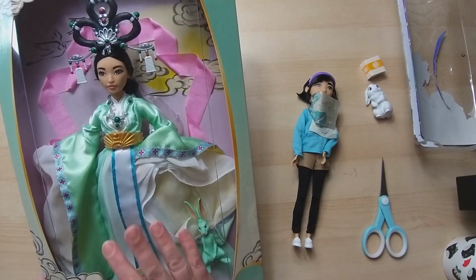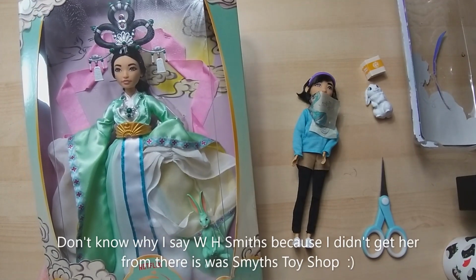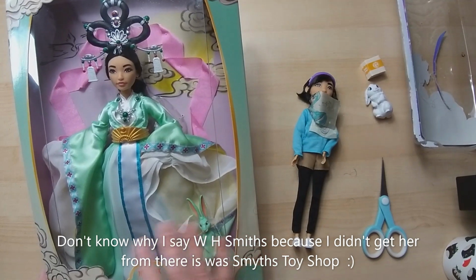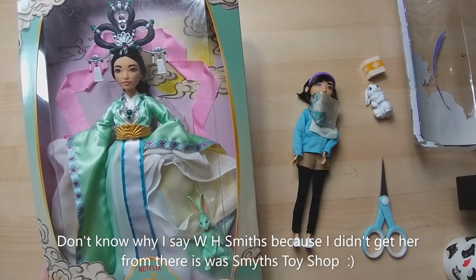But there are 2 different outfits in this. There is another outfit she wears in the film, and I would have loved it to be that one. I really would. But this is still stunning. And the other one's cute, but not quite as stunning.